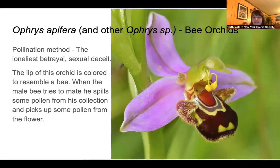The lips of the orchid are colored to look like a bee. So this male bee is flying around and he sees a pretty female bumblebee and he's like, wow, you look great. And he tries to get with her. And in the process of being unfortunately rejected by this flower, he pollinates this orchid. He loses some of the pollen from his pollen sacs and picks up some of the pollen that's hanging out on the orchid.